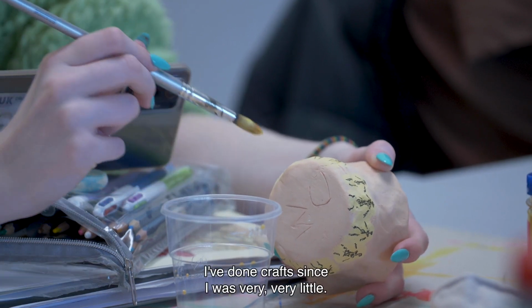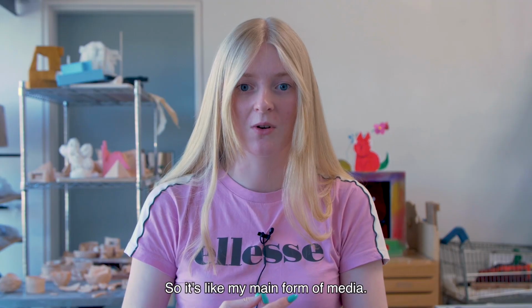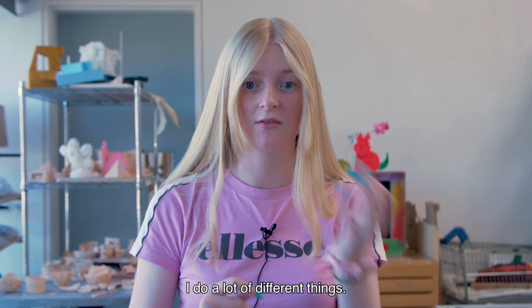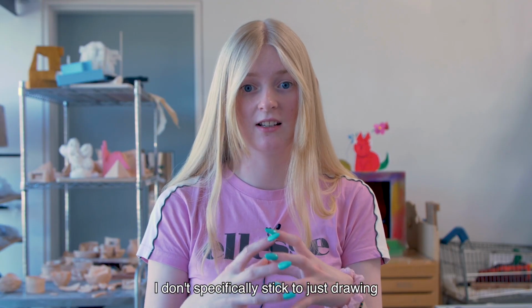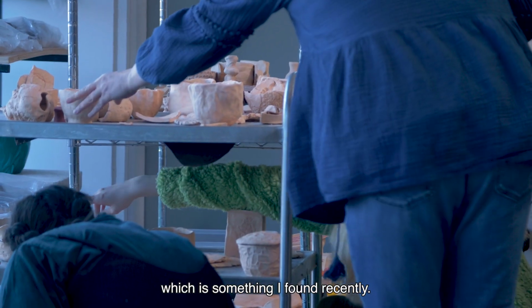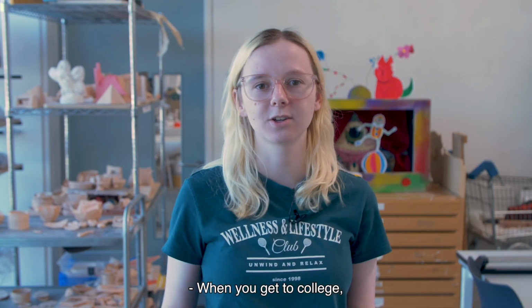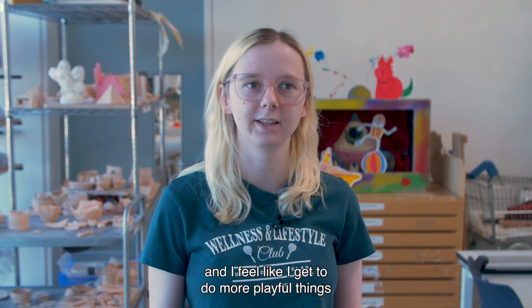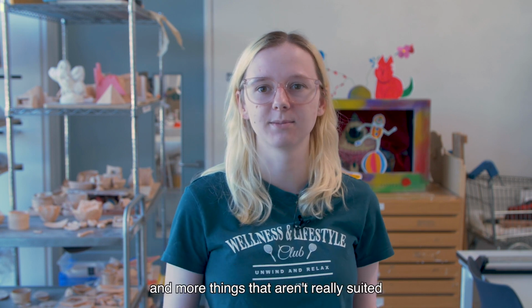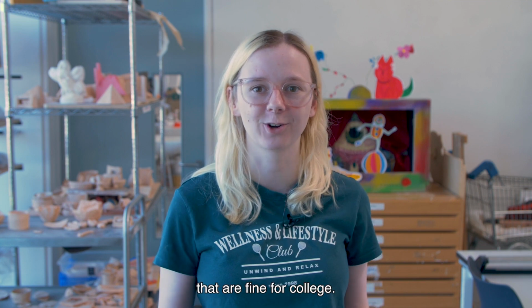I like doing crafts. I've done crafts since I was very, very little. So it's like my main form of media. I do a lot of different things. I don't specifically stick to just drawing or just sculpture, which is something I found recently. I like doing a variety of different things. But when you get to college, you really get to experiment, and I feel like I get to do more playful things and more things that aren't really suited for high school marking that are fine for college.